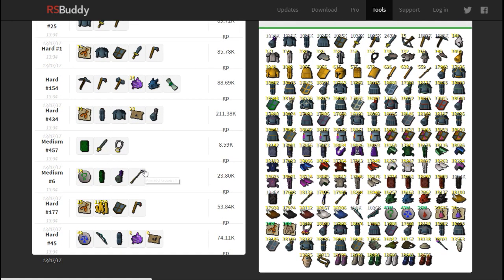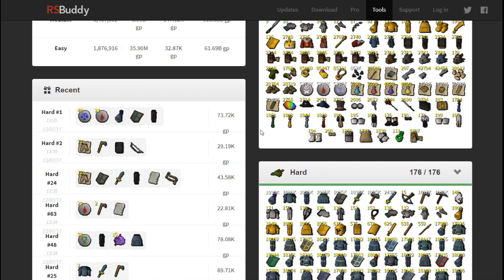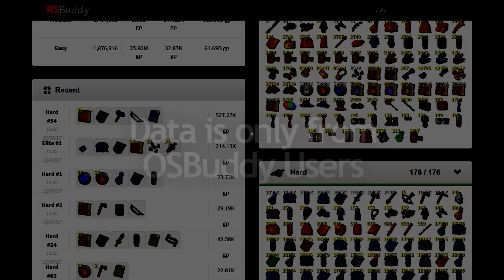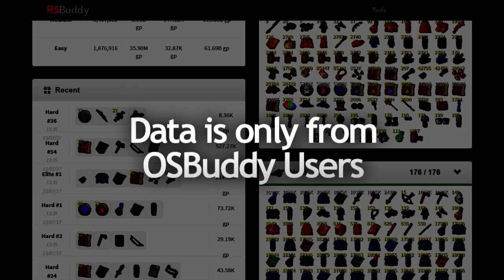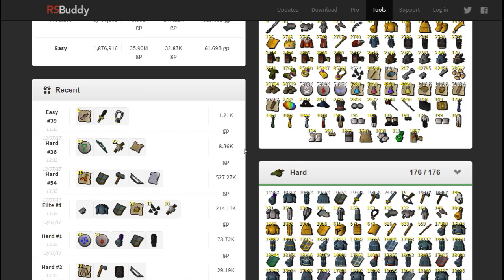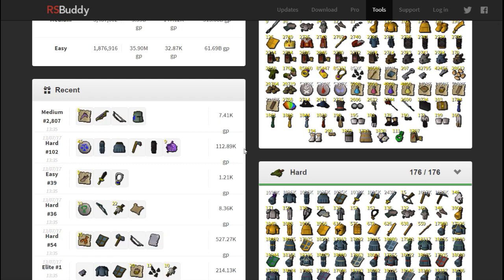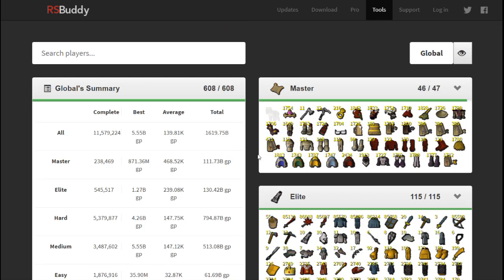On top of that, it tells you the most recent clue rewards that have come into Old School, and that's in real time as well. If I sit here for a little bit, you'll see that more just keep popping up. Now, it's really important to note here that this data only comes from people that are using OSBuddy. So there is no way that I can come to a complete conclusion on the clue rewards in Old School, but I can come to conclusions about the ratios of certain items from a clue, and from that, you can get the rarity. And yeah, so let's get into the data.